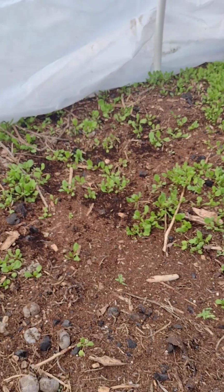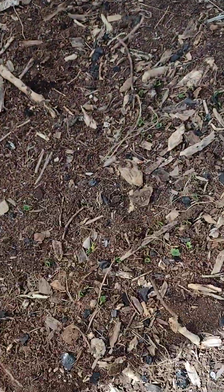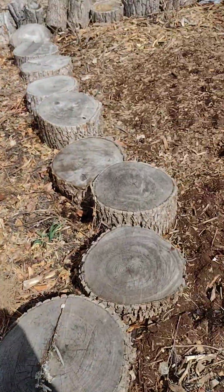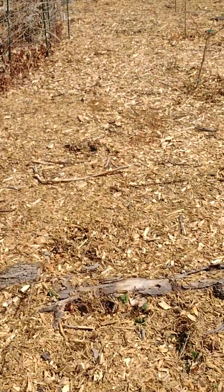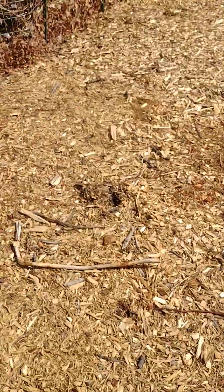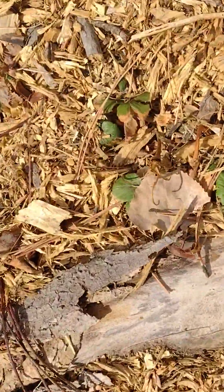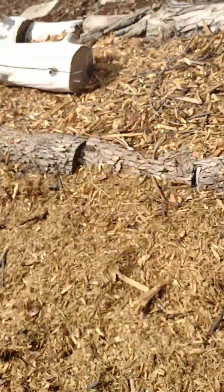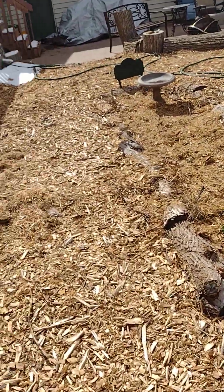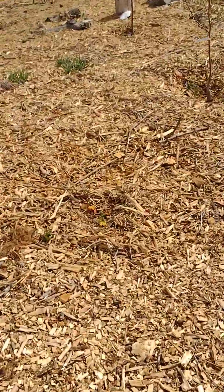This patch right here is self-seeded arugula. And then radishes are planted over here, and that's what's starting to come up here, a bunch of radish seed. When it gets warm, the strawberries have started pushing their way out of the mulch. That's what these guys are. They're kind of spotty in there, but they're pushing their way up.